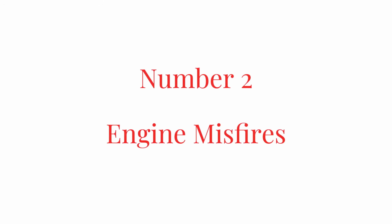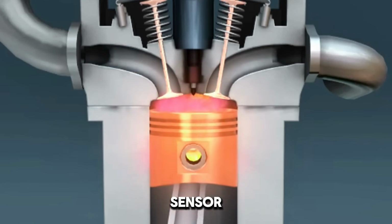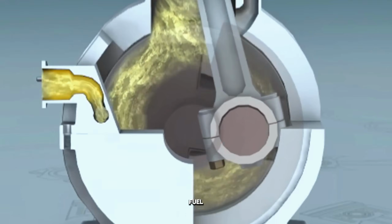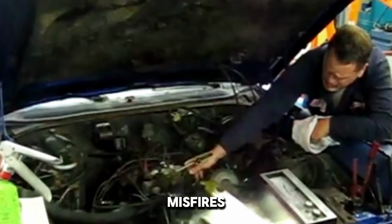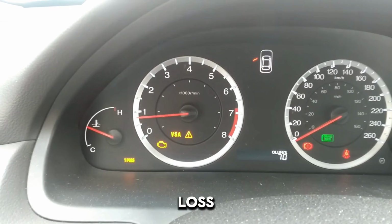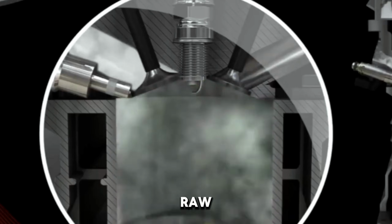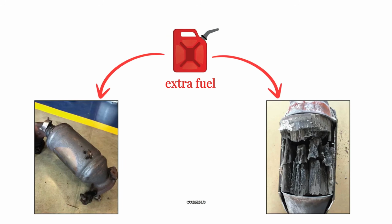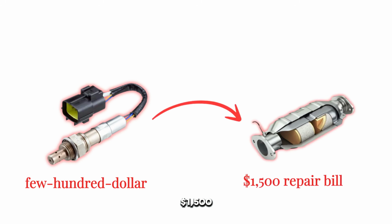Symptom number 2, engine misfires. False readings from a failing O2 sensor cause the ECU to adjust fuel incorrectly. That bad mix leads to incomplete combustion and misfires. You'll feel jerking, stumbling, or sudden power loss, especially under load. Misfires also dump raw fuel into the exhaust, which overheats the catalytic converter. Ignore it, and that $200 sensor problem quickly becomes a $1,500 plus repair.